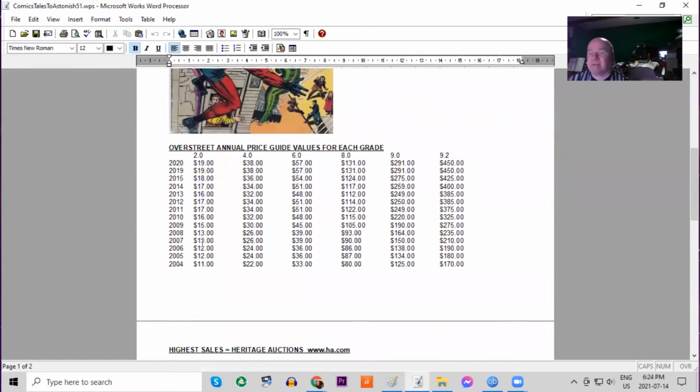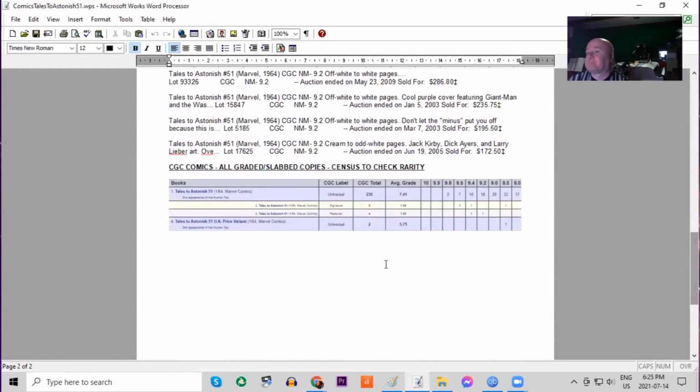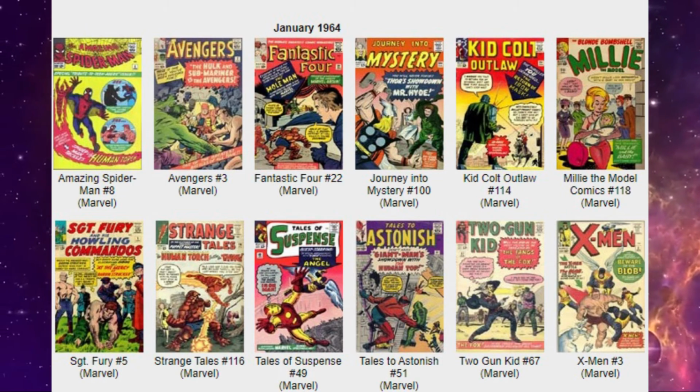In the Overstreet Price Guide, the book has almost doubled in lower grades, but notice this is an extremely cheap, affordable book still in low grades. On high grade, the book has almost tripled raw. On the census, there are 2 9.8s, 7 9.6s, 2 of the UK price variants, the highest being an 8.5.